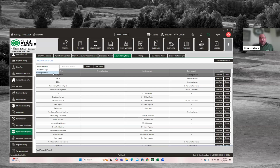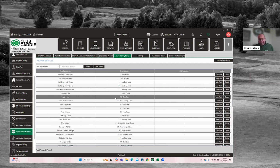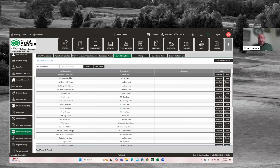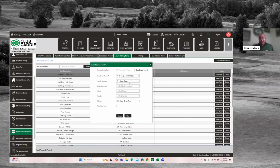We would want to hit this drop down, and we would want to go to subdepartment then. And in Club Caddie, in the register, we map items on the subdepartment level. So our department here, for example, is golf shop, and our subdepartment is green fees. So when we add a journal entry here for the subdepartment, I'm just going to click into here. We've got our subdepartment automatically selected. We'll come to subdepartment. We see golf shop and green fees. And we are going to be crediting the green fee account. So anytime that an item is sold out of that green fee subdepartment, it will be crediting the green fee GL account.